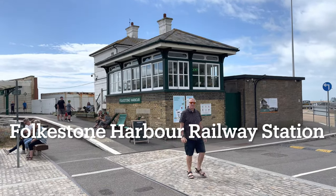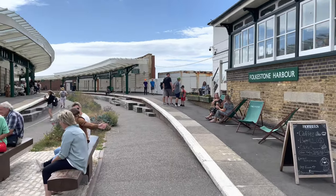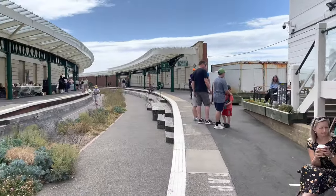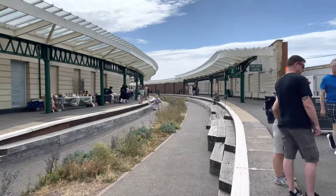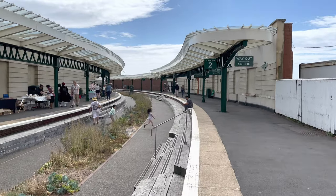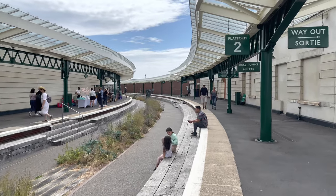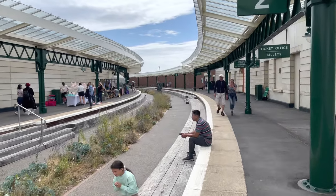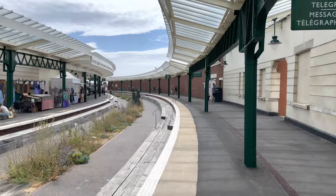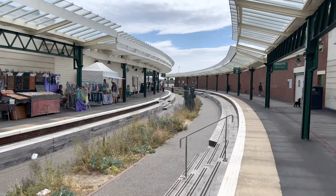The signal box here at Folkestone Harbour has actually been made into a restaurant now. And this is, they've really done this really nice. I'll just take a little walk down here and we'll see what we're talking about. Once the ferry port left Folkestone, we spoke about bringing ferries back here, but whether that happens or not, we don't know. And this leads on to the Harbour Arm, which I'm going to be walking along just very soon.